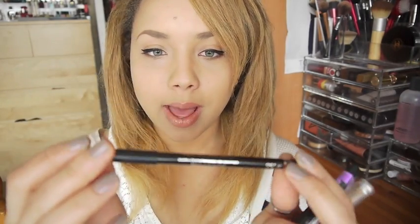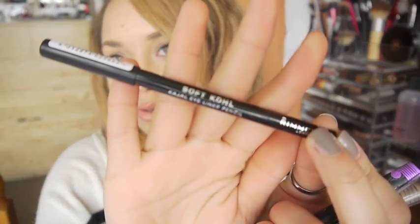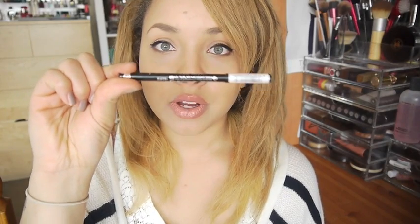But I love this. For eyeliner, I have to include a kohl eyeliner for the waterline. I've used this forever, since I was about 15 when I first started wearing makeup. It's the Rimmel Soft Kohl pencil. It's really, really black and it lasts for ages as well, and I think this is as good as the MAC kohl eyeliner, which I've had once, and then I haven't repurchased it because I thought, well, this is a lot cheaper and it's just as good. So I really recommend this for the waterline.